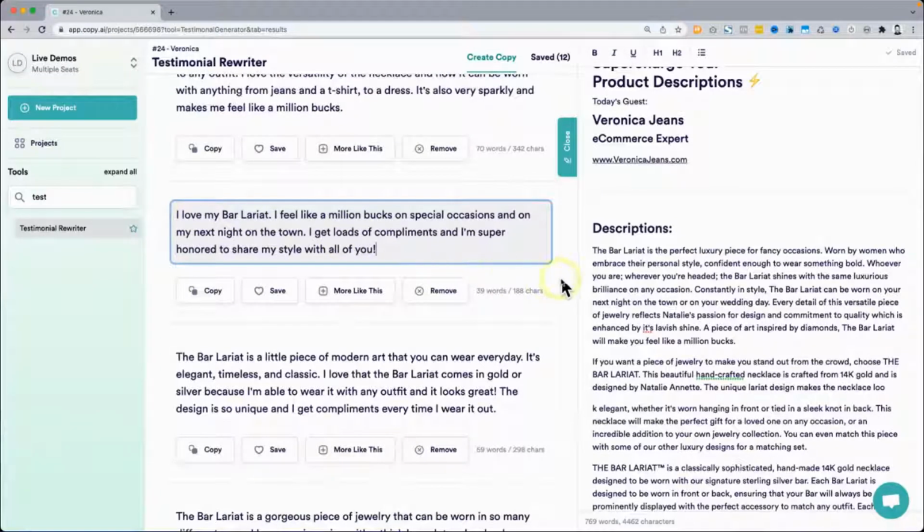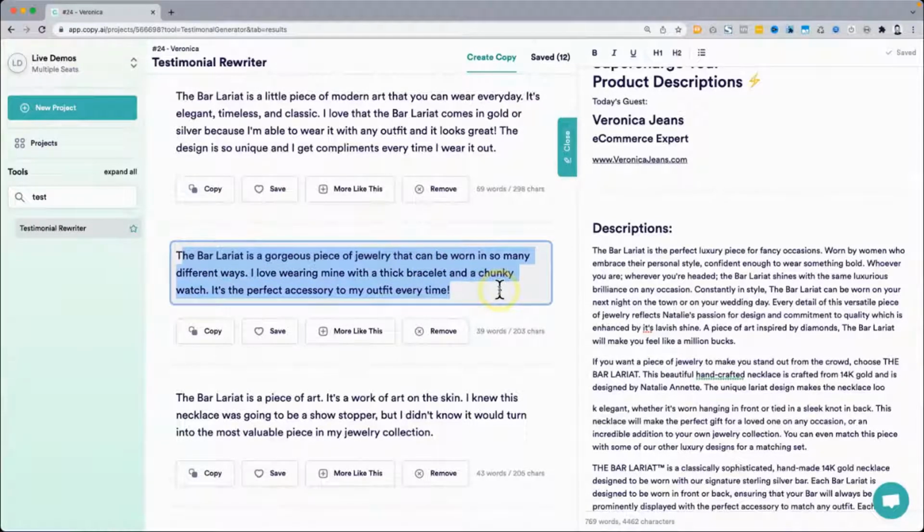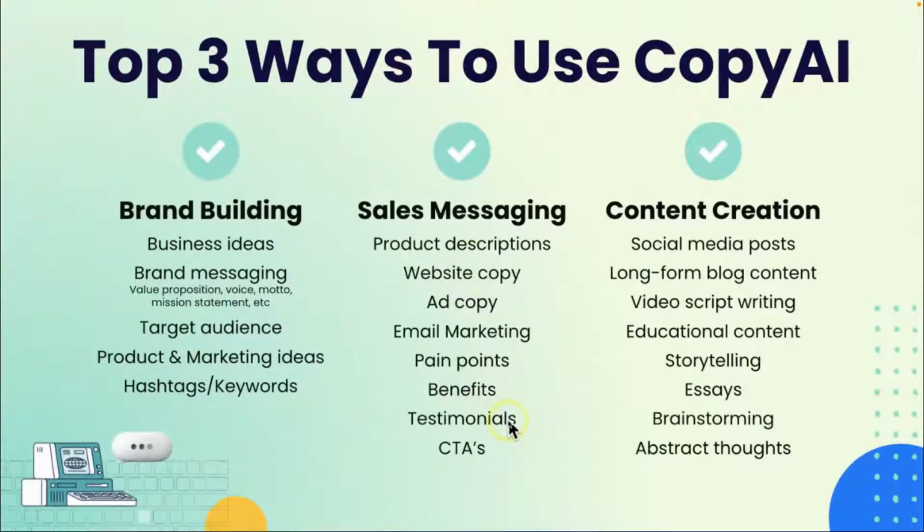So this helps you maybe come up with testimonials that you can have other people put their name to, or it can just help you with marketing angles and ways to describe it that sounds more like it's from the words of your customer. So just so many different things you can do with this, but the testimonials are one of my favorite tools. It's a really, really cool way to come up with different marketing angles.